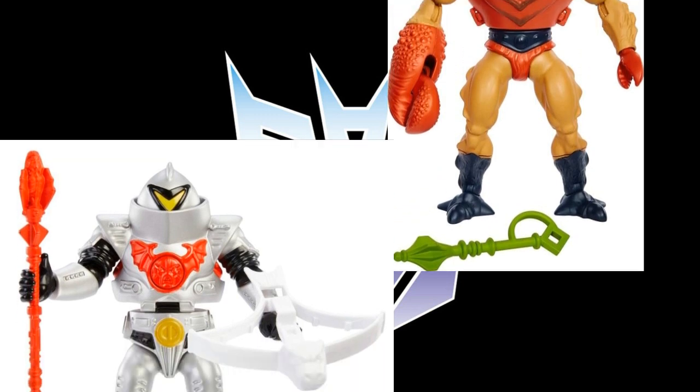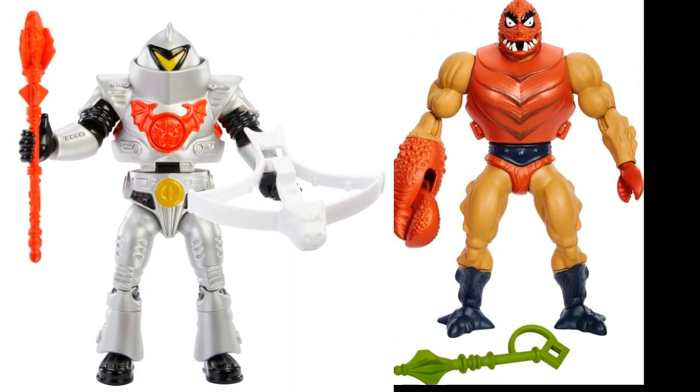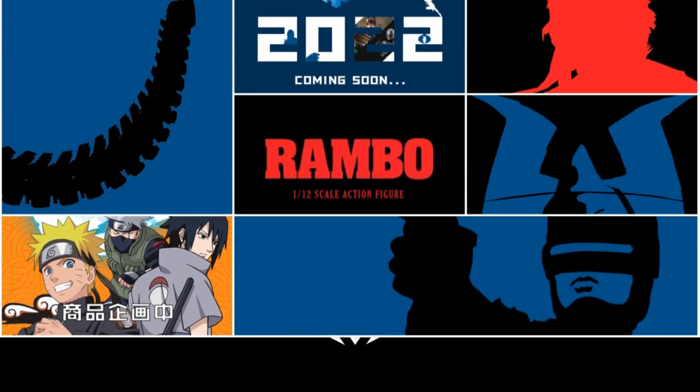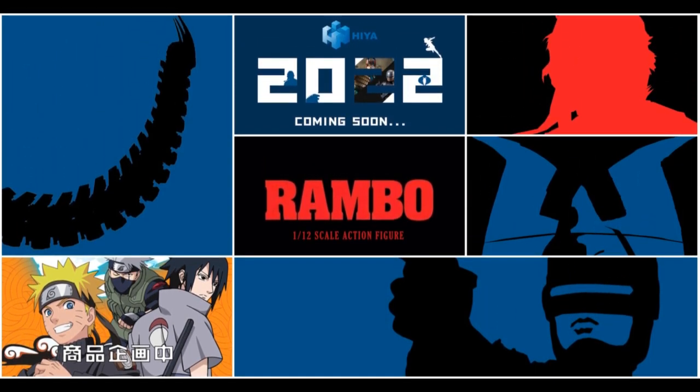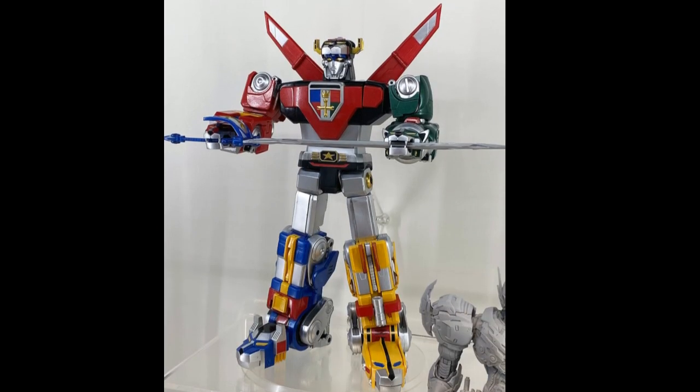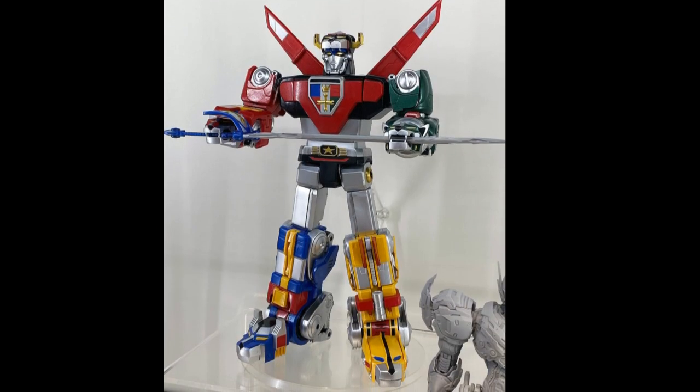But hey, 4 months later, we finally get pictures of the next wave of Origins. I guess it's going to keep going. Hiya Toys is getting into the 1/12 or 6-inch range with Rambo, with G.I. Joe. I don't know what's going on with G.I. Joe. More RoboCop, more things going on with them. And they make exquisite 3.75-inch figures. See how this plays out. And another Voltron by 3-0? Awesome. We're going to talk about this coming up.